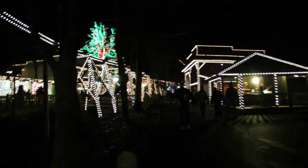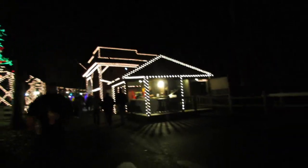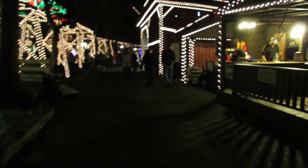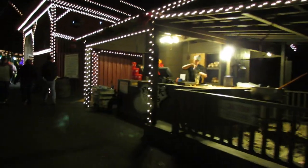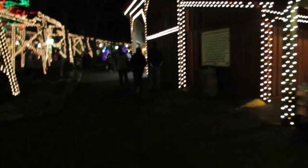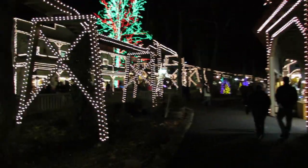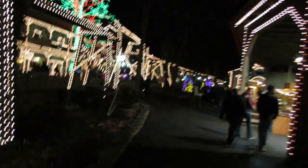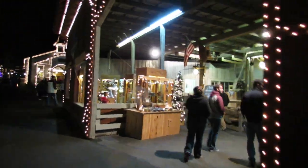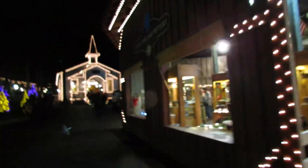But just moving along. Not a whole lot of crafts going on right now. Pork rinds, that's gross. I wouldn't want that. They're not good, they're gross. I'm sorry, internet, if you think pork rinds are nice, they're gross. Man. Got some pottery in there.